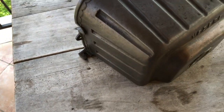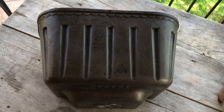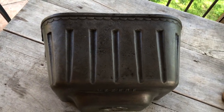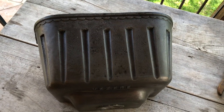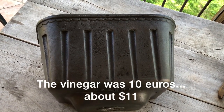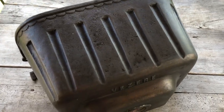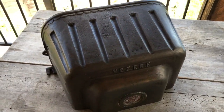The sink set me back €5, or approximately $5.50. And of course the vinegar. I already had the wax and the elbow grease. I just am pleased as punch.